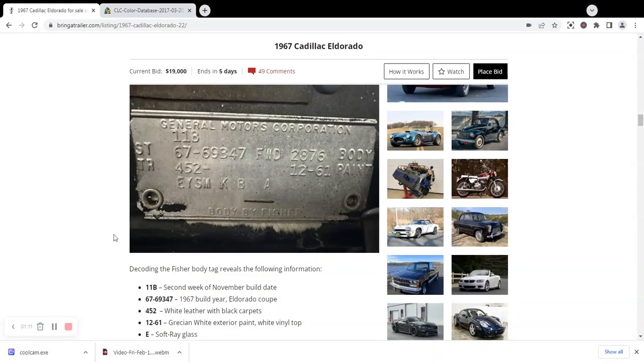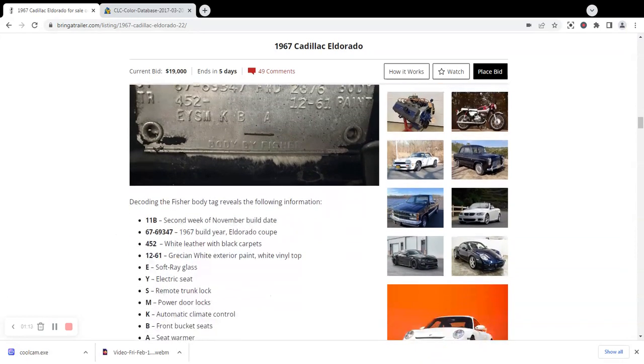So in this particular example, there's a vehicle being purported to be equipped with front bucket seats because there is a B designation down here at the bottom of the trim tag data plate, which, as I've said earlier, is indicative of the rear window defogger, as opposed to the proper suffix being after the trim code 452.